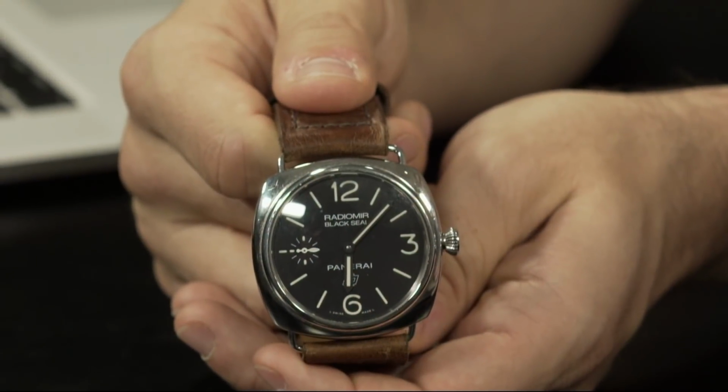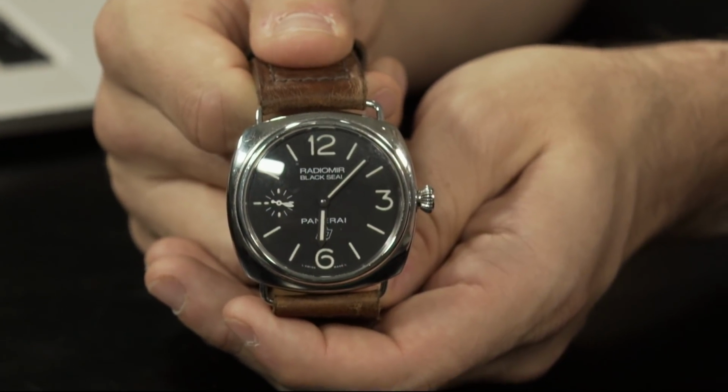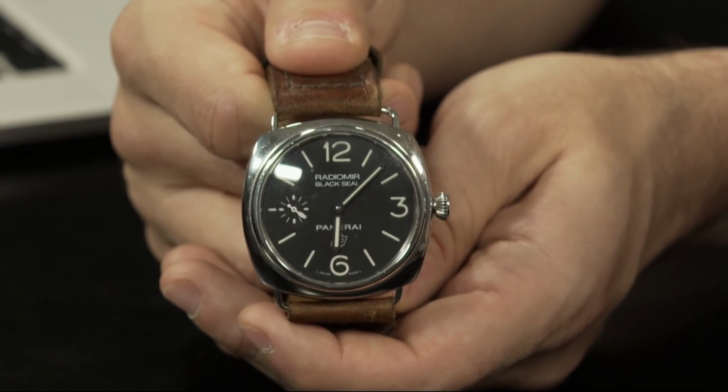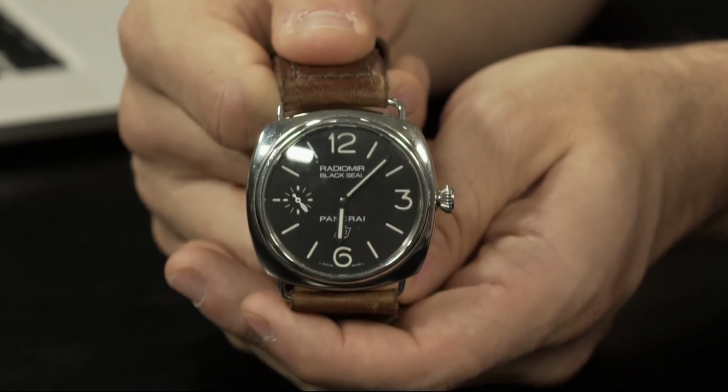So the great thing about the wire lug Radiomir is that, like we always talk about, so if we can get the macro shot. For contrast. Right. So this watch has essentially no lugs. So the entire case is what sits on your wrist. So even though it's a 45 millimeter and there's really no other 45 millimeter watch I can pull off, this watch sits on my wrist like a freaking dream. So the 620 is almost the opposite.